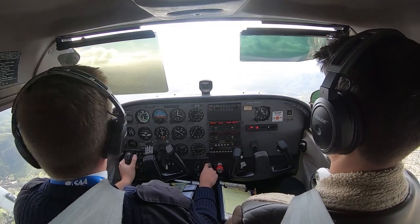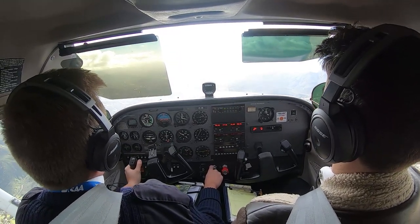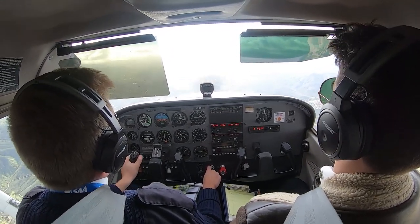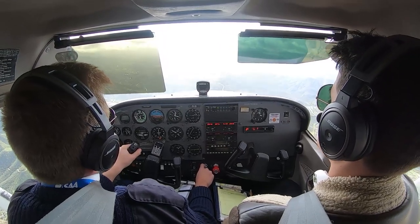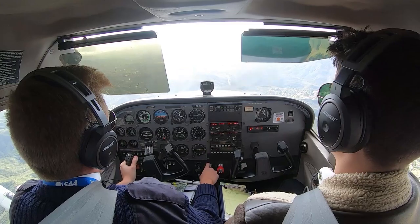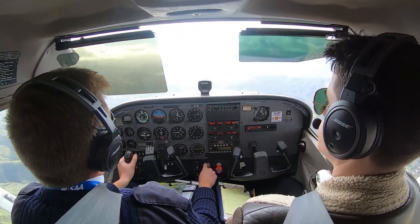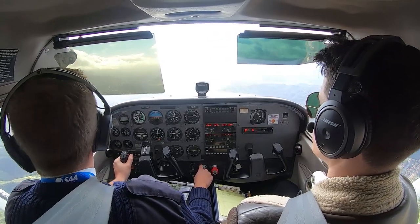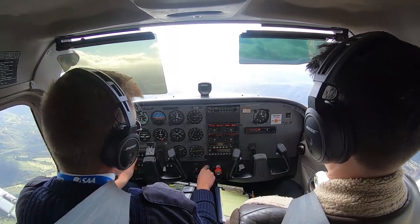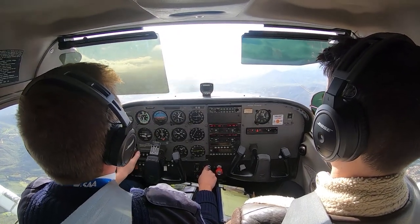Ah, it's pretty bumpy. I think we're in a thermal here, right? Because we're climbing. Yeah, it might be a slight updraft. We've also got high power. 2,300 RPM, there we go.